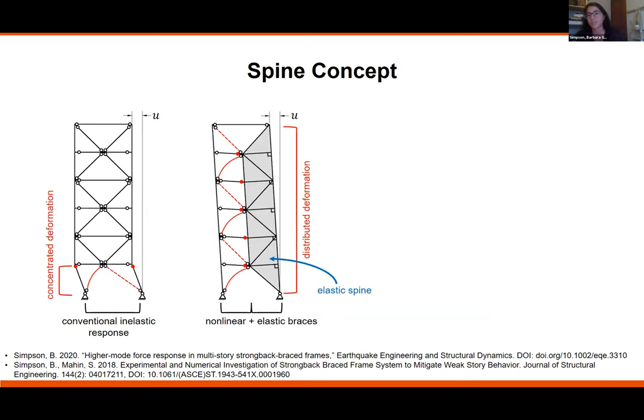The concept of this spine is, what if you could take this story mechanism response, which this figure on the left is showing as 100% of the damage in a single story, and distribute it across multiple stories? If we have this six-story building here, the figure on the left shows a story mechanism where 100% of the damage is concentrated in a single story. This second figure is showing, what if you got a sixth of that damage distributed across all the stories?